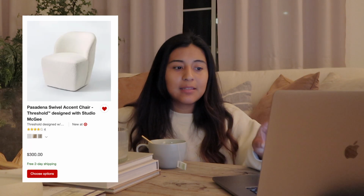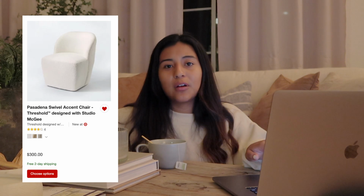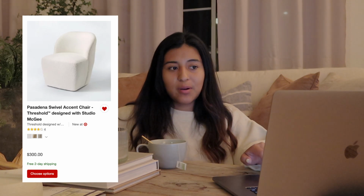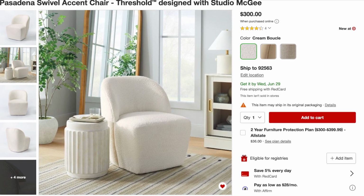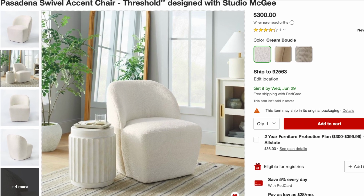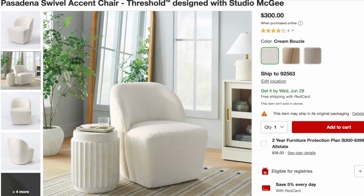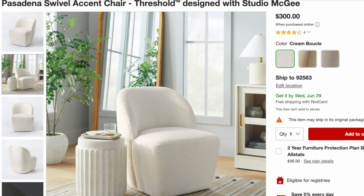So next up, this is one of my absolute favorites and it is their Pasadena Swivel Accent Chair. This one is beautiful. I think the price is such a great price. So this one, they have in 3 different colors. The cream is in boucle fabric, then they have the light beige in velvet fabric, and then tan herringbone. So they have 3 different fabrics for these, and I think the boucle one is so pretty, and it's $300, and it's also such a great price point.